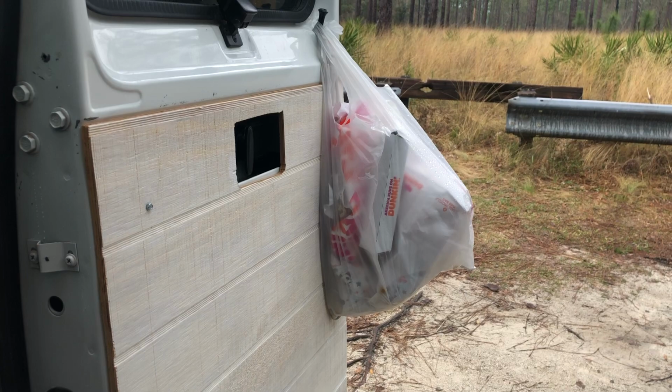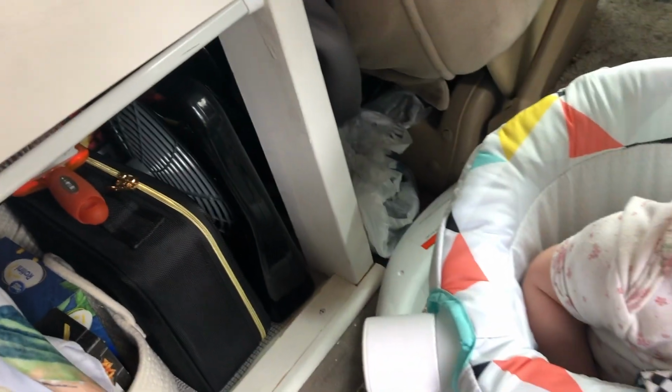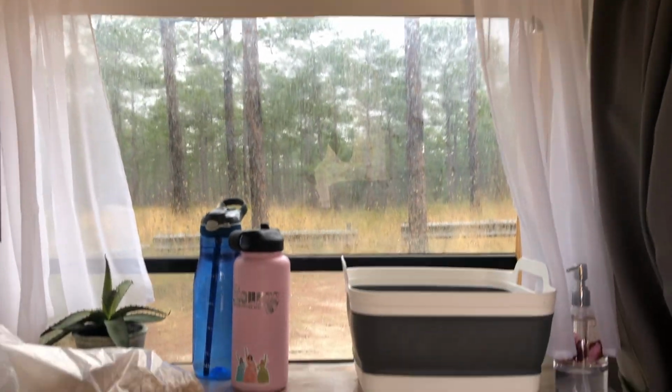Behind here I have trash. I have grocery bags that I keep for when we go shopping, so I could just use those as trash bags. Hence that. Anyways, and that is it for the kitchen area. I hope you guys enjoyed that.